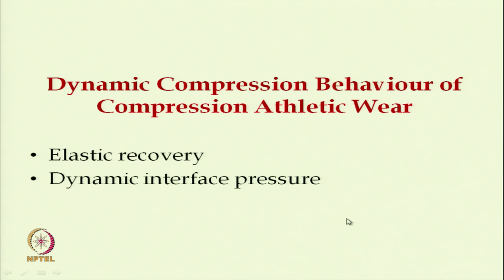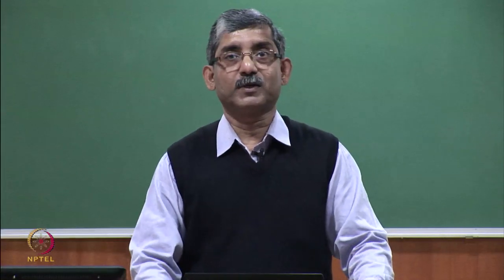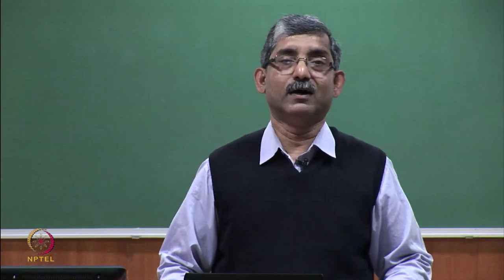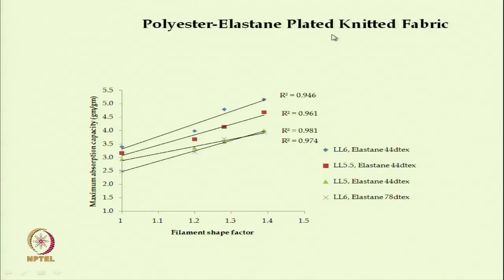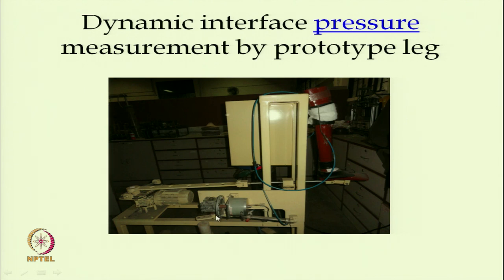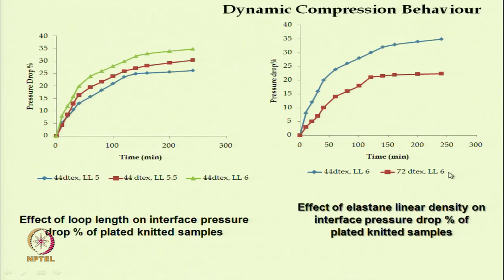And the next study is dynamic compression behavior of compression athletic wear. Here we have used exactly the same set of fabrics. This is plated knitted fabric with polyester and elastane, the same, and here the elastic recovery was tested and dynamic interface pressure was studied. This was studied in this instrument. Now, this diagram shows the effect of time on pressure drop.